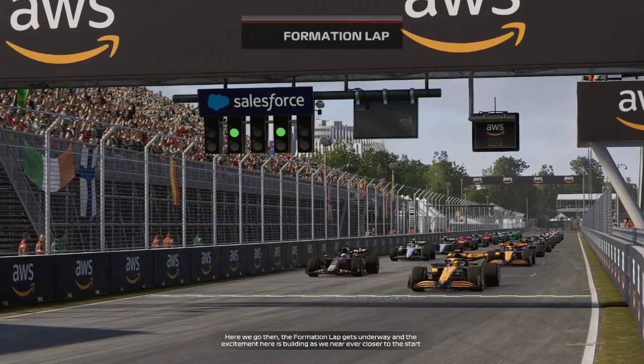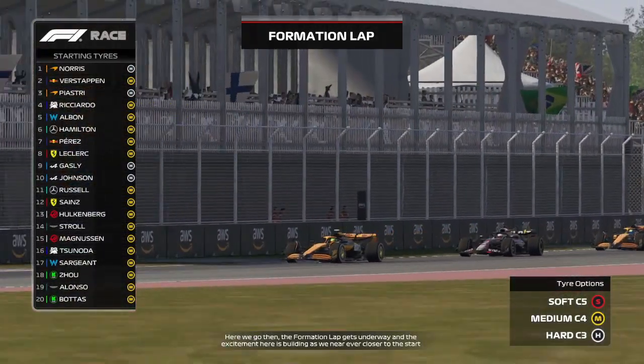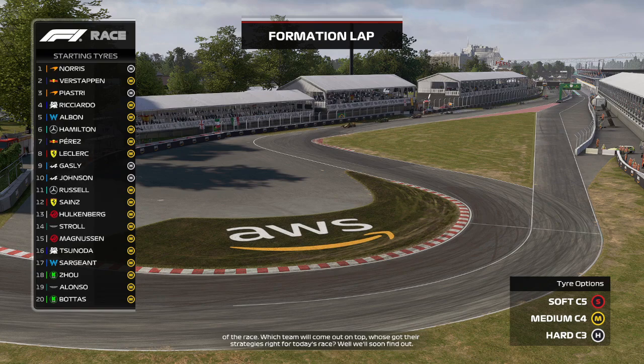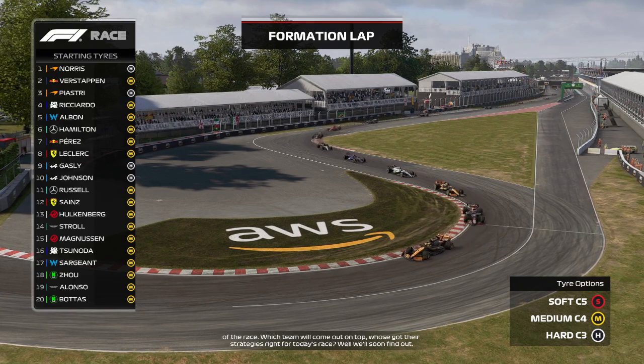Here we go then. The formation lap gets underway and the excitement here is building as we near ever closer to the start of the race. Which team will come out on top? Who's got their strategies right for today's race? Well, we'll soon find out.